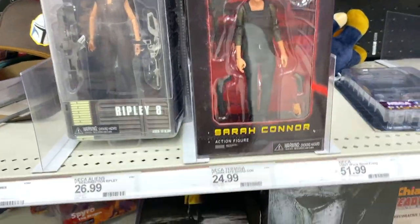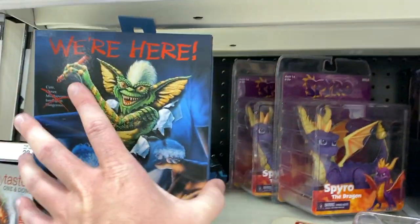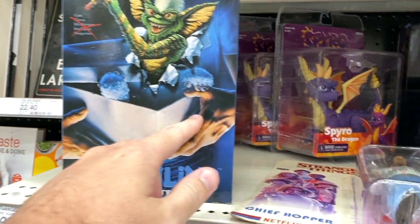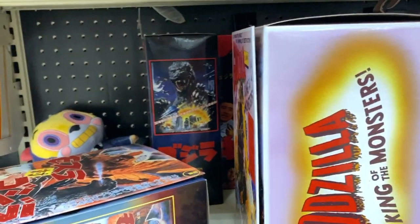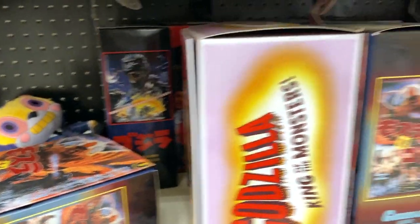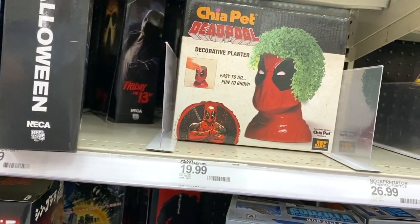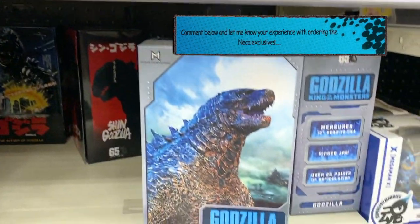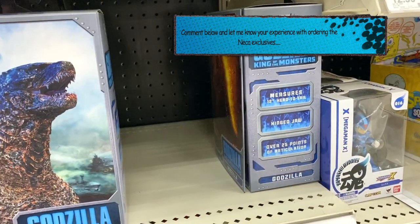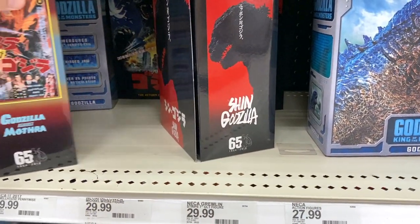Got a bunch of Sarah Connor stuff from NECA. We do got Gremlin Ultimate Stripe. These are so well done. Man, NECA does such a good job. It's just, man, their distribution struggles. I was definitely one of the frustrated people trying to get the Casey Jones 2-pack and Metalhead stuff. It's just so frustrating. It's almost like, should I just go Super 7? And then I don't have to worry about it. I can just pre-order everything from Big Bad Toy Store or Dorkside, whoever.